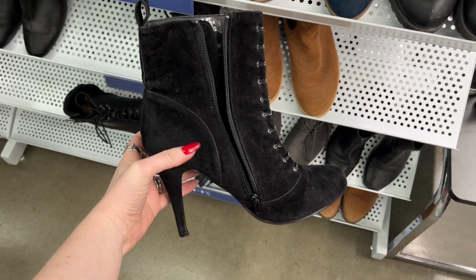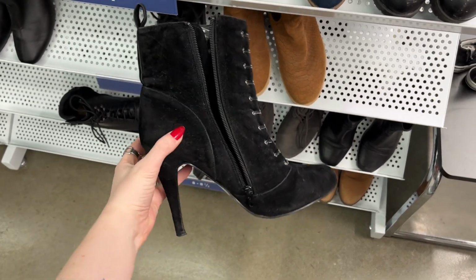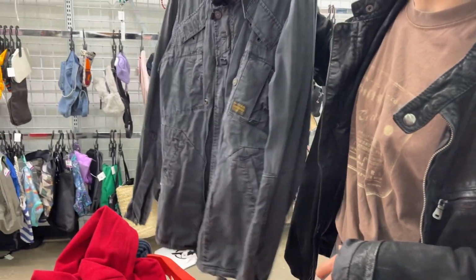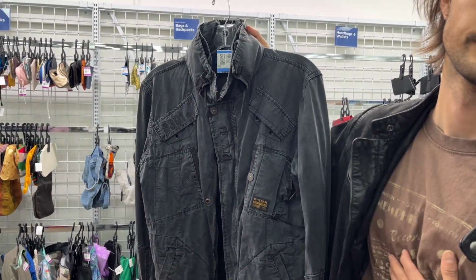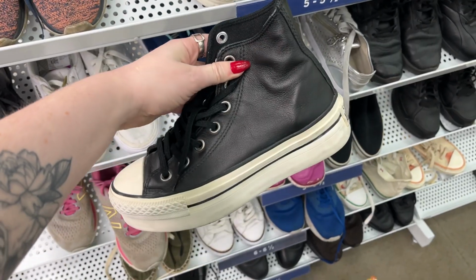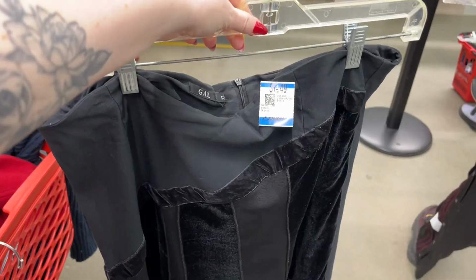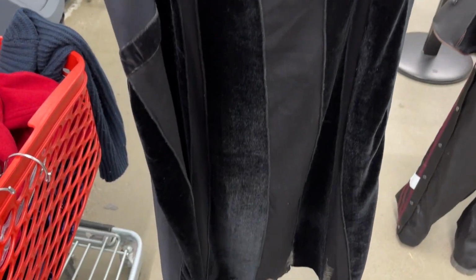These were also kind of like the witchy boots, but there is no way in hell I am walking in these stiletto heels. I will break both my ankles. I also found some black leather platform Converse, but I just do not need these. I love the velvet panels on this skirt, but it was way too big for me, unfortunately.